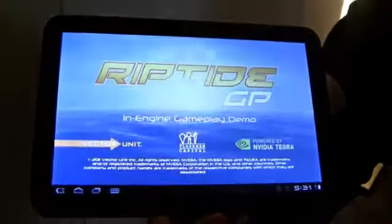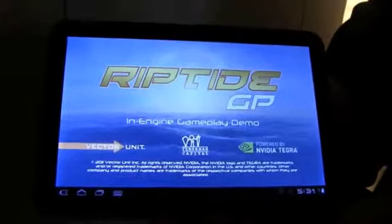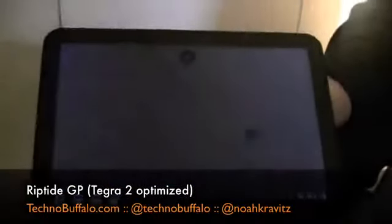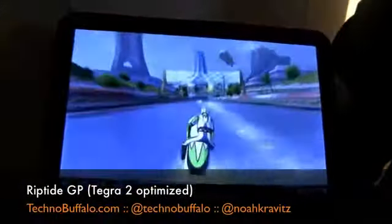Alright, next up is Riptide. After seeing this demo, it made me want to blow off the rest of work and just play this game, because this looks like fun. Again, you can see it's a Tegra optimized version. And just check everything out.